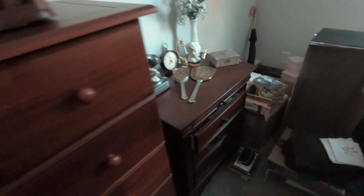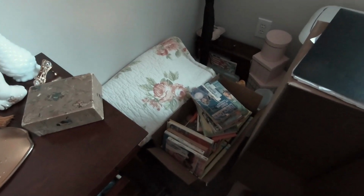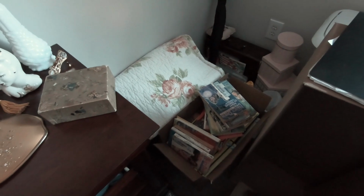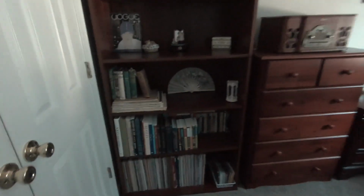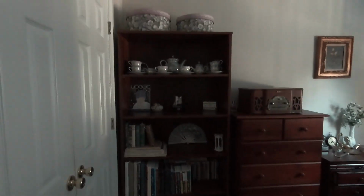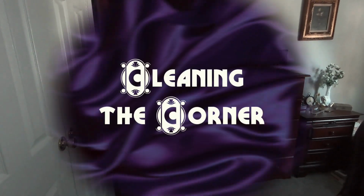I was able to fit all of my books on this shelf and a few up here, and then all of my vintage magazines are here. I have an idea for the Nancy Drews. I may be able to actually put them in another part of the house, so we'll see what we will do with those later, but I think I am all done for today, and so far I am really liking how everything is turning out.